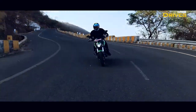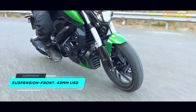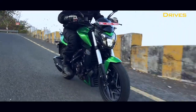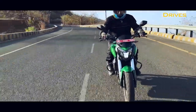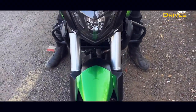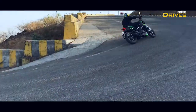In terms of handling, the 2019 Bajaj Dominar is definitely a league ahead of its predecessor. For one, up front you get 43mm upside down shockers as compared to the conventional ones on the previous bike. What this does is adds a certain amount of flickability and stability to the Bajaj Dominar. Now, of course, these aren't WP units like you would find on a KTM 390, but they are sourced from Endurance. They do the job though.